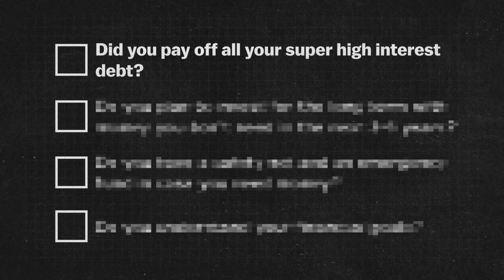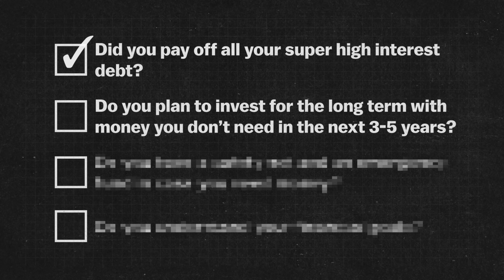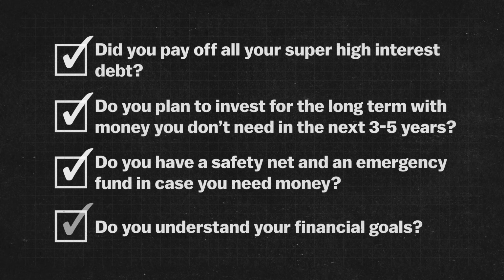1. Did you pay off all your super high interest debt? If your debt's interest rate is greater than 10%, I'd prioritize the debt first. 2. Do you plan to invest for the long term with money that you don't need for the next 3 to 5 years? 3. Do you have a safety net and an emergency fund in case you do need money? And 4. Do you understand your financial goals?